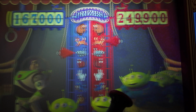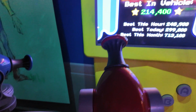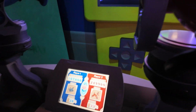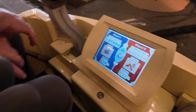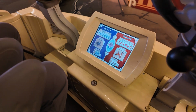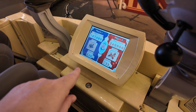Not bad, not bad. I mean, we dominated that one. I actually got the new little reindeer character. Excuse me, I was best this hour. I was best this hour and it didn't even say it. I'm not angry at all, but that was the best this hour score. I'm fine. That's the first time I've ever gotten best this hour, but it didn't say that. But we did see that, right?